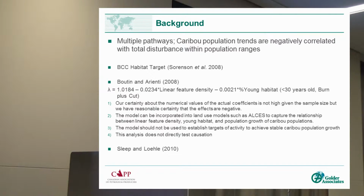So what we did originally in this State of the Science document was gather all the information and look at what the pathways are. That was triggered because caribou population trends were found to be negatively correlated with total disturbance within population ranges. So industry wanted to grasp, okay, what does that mean for us and what does the science tell us?